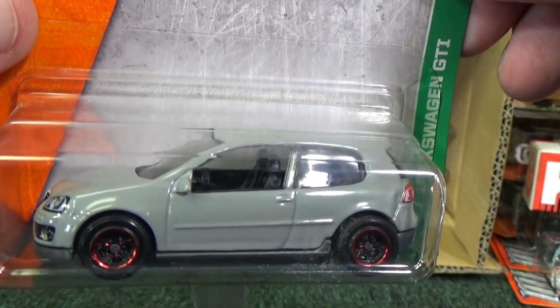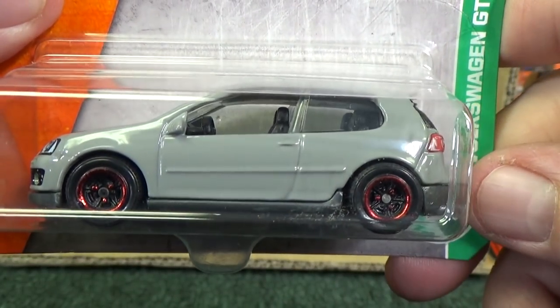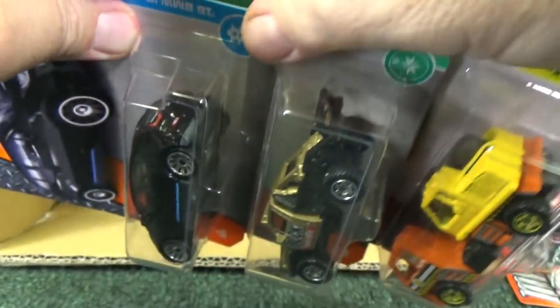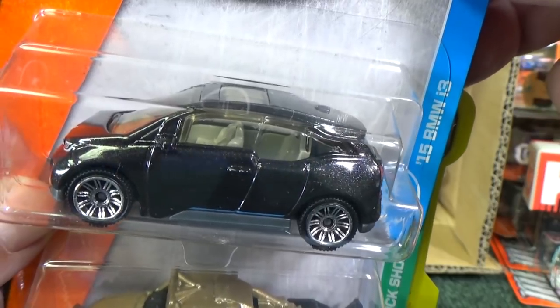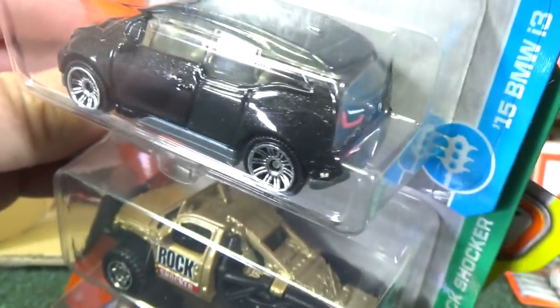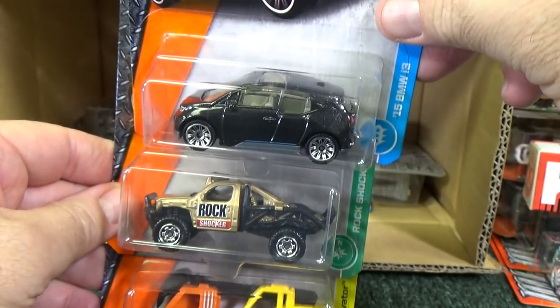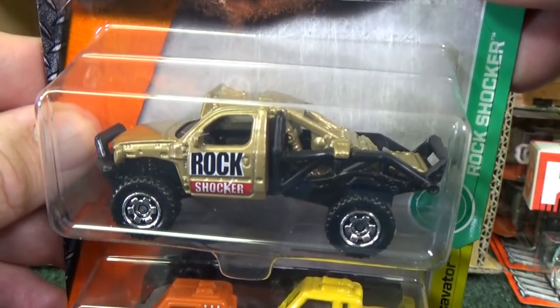Volkswagen GTI, another one that was in the 2018 A case. Love those wheels and the interesting color. Talked about it in a few cases, so let's move on. '15 BMW i3, a spunky little model. Headlights, taillights. I like it. A little bit on the smaller side. It's probably how it is in real life, I'm not sure.